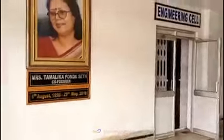In the memory of late Mrs. Tamalika Ponda Seth, co-founder of Haldia Institute of Technology.